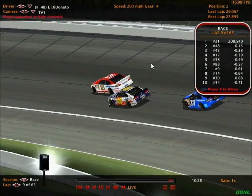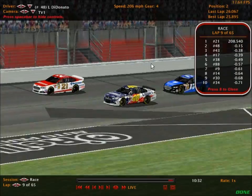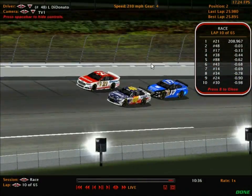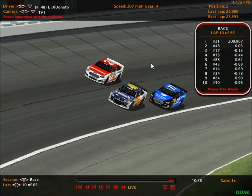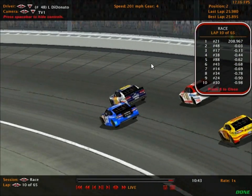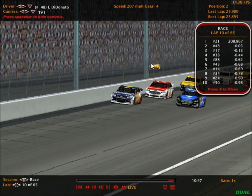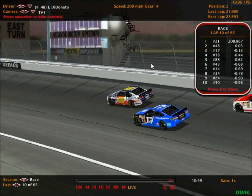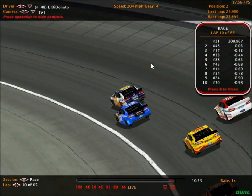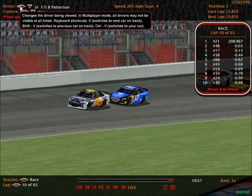But here comes Louis Dinato, the first one that challenged James Qualls here today. Dinato down to the inside. Here comes Brendan Patterson in that 17 machine. Team Thunder looking to get a good run this week. They had a good run at Rockingham. And also had a good run at Vegas, but only one of their cars. The rest of them, the trend has been one Team Thunder car does really well, and the rest just do absolutely horrible. As Dinato has the lead, Patterson right on his tail.